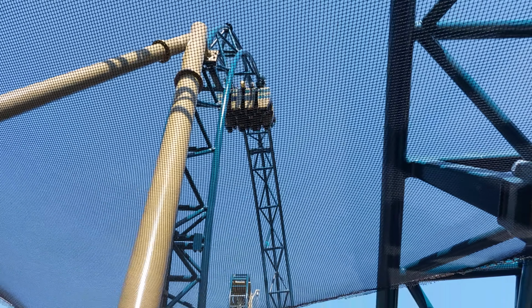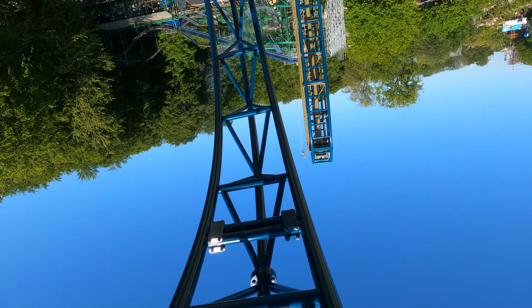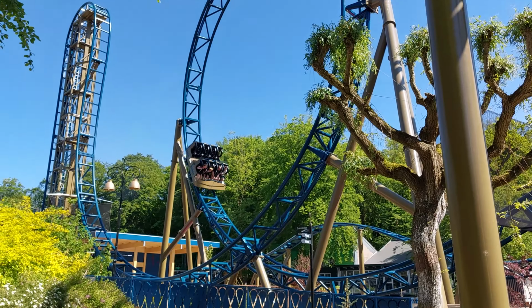And then at the top of the loop, you get a very, very floaty sensation, on top of some delightful mild hang time. And then at the bottom of the loop again, you once again get a nice dose of positive forces that is once again very nice and sustained.